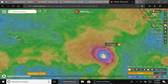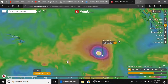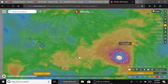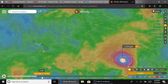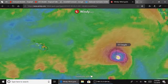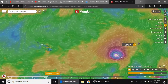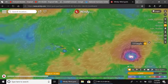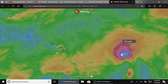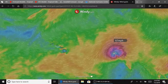There's 10 p.m. It starts to gain strength still, 133. Let's go to 11 a.m. 141. This is actually starting to gain strength. 145. Let's go to 9 p.m. on Thursday. So it looks like it's now starting to die down. It's at 130. Yeah, it really is. 118. Here's 10 o'clock. 85. So that's going to be a tropical storm at this point.